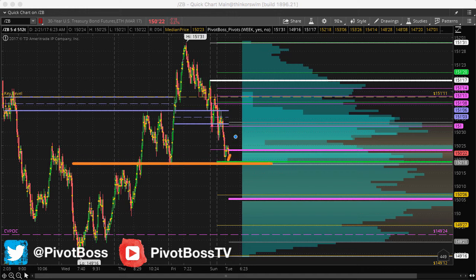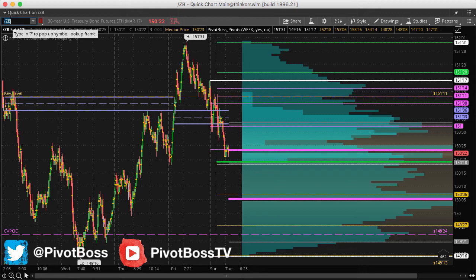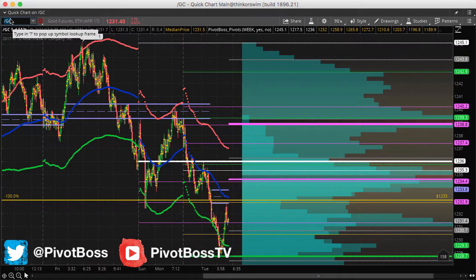that's the level to hold. If there's any failure to get going, then the next zone again will be to retest the previous week's low, 149.16, and that's still a zone down here to defend and bring back to value, at least short term, until proven otherwise. All right, let's take a look at one last one here. Let's look at GC.